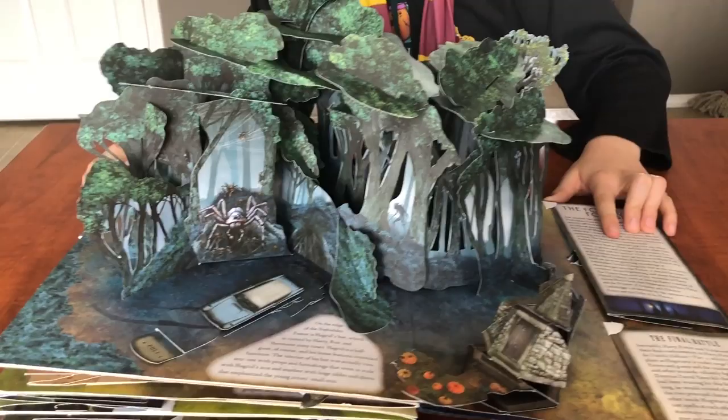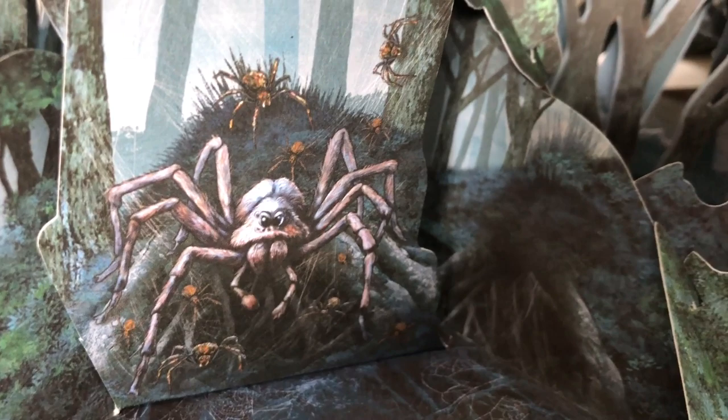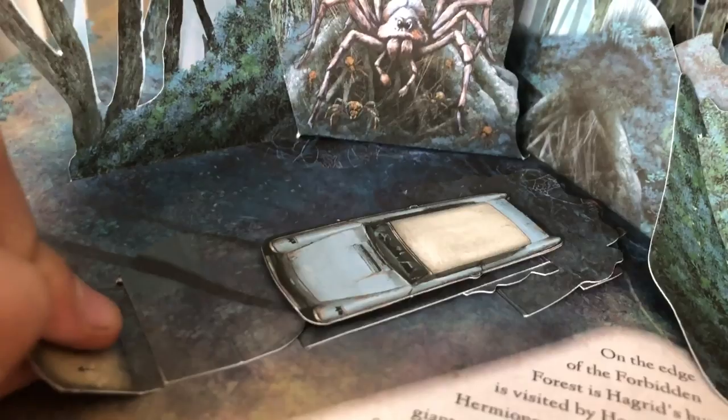And if you see Aragog with all of his fellow spiders. And then Lupin as a wolf, sorry, a werewolf. And then right here, this is Ron's car. And then it's a flying car. Whee! With a bunch of spiders following him.